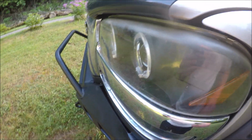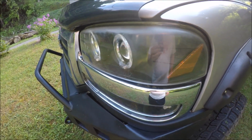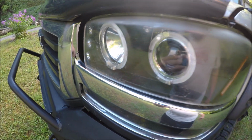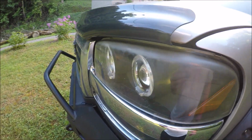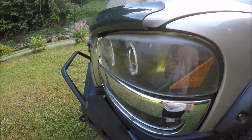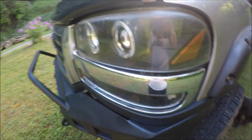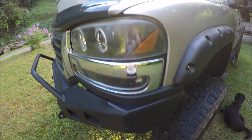And my headlights, they do have a little bit of fading, so I would like to try to fix those. I may either do that or just get another set of headlights. These are the halo projectors. I kind of thought about getting ones that are just regular LEDs, probably be a little bit brighter. That's the only problem I have with these headlights, is they really aren't that bright. But I do have the LED pods for the fog lights, so that makes up for it. So I'm not really sure what I'm going to do with that yet, but I may change these out or try to fix them.